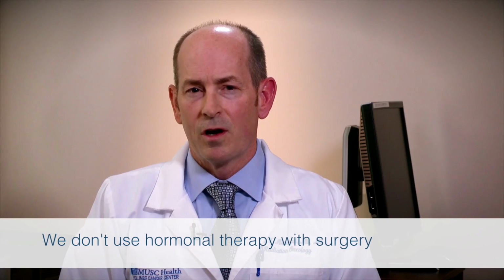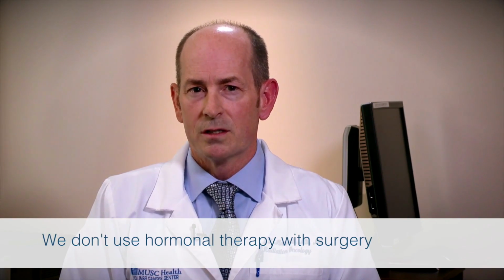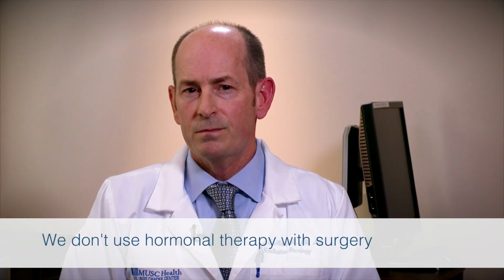The reason we use hormonal therapy is that multiple studies have shown that we actually improve the chances of getting rid of the cancer completely and you actually being alive 10 years after treatment with the hormonal therapy and radiation compared to radiation therapy alone. No study has shown that there's a significant benefit to adding hormonal therapy with surgery, so we don't use hormonal therapy with surgery even for high-risk patients in a typical setting.